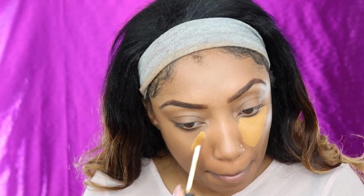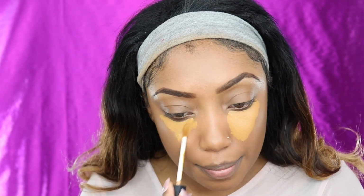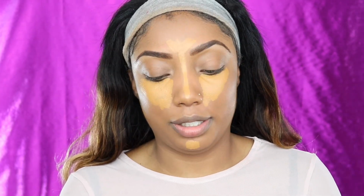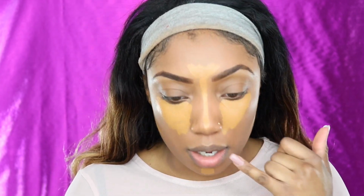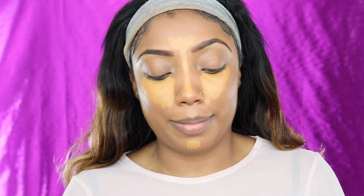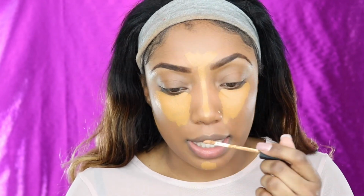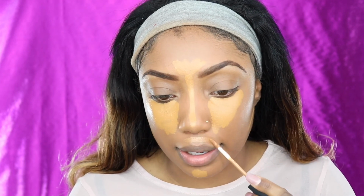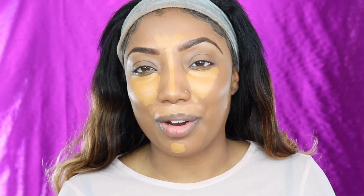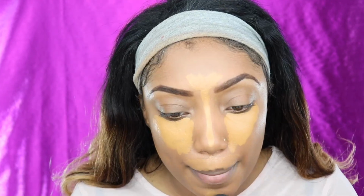So I'm going to use the color Amande. I think it's Amande or Amande, but I'm not sure. Sorry, got some powder on it. In this area, my lip area, because it's closest to my skin tone, I'm going to use that to help with the smile lines and mustache issues. We don't have to front, ladies. We all have a little peach fuzz, and that's okay. Blend that in.